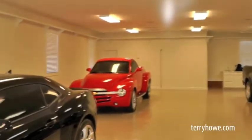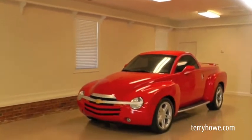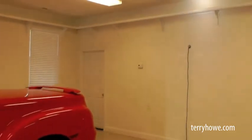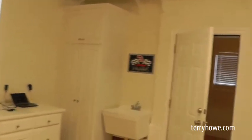We'll have a little video on those 2. But you can see the space that's in here. And they had a little sitting area up here with a big screen TV. So this building has multiple purposes, possibly even made into another house, who knows? Just want you to see it.